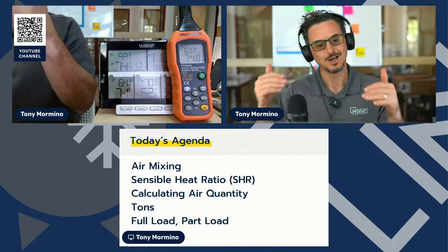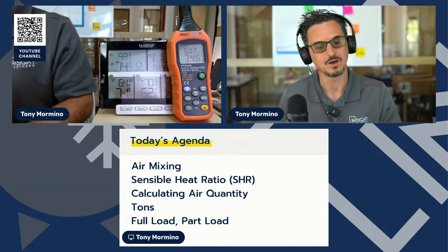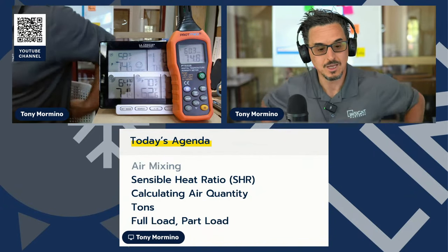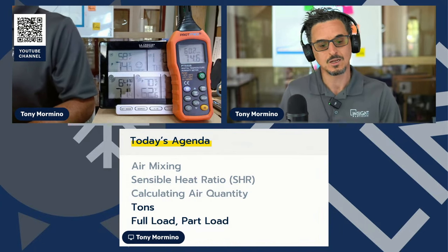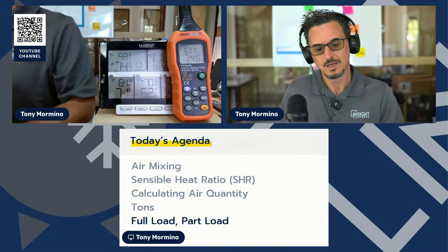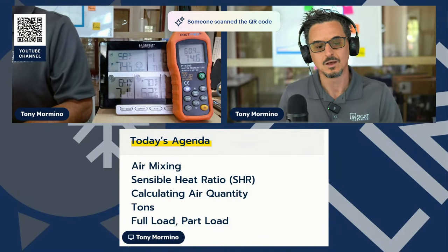So the next logical progression is to do what we're doing today, which is to talk about air mixing. We're going to talk about the sensible heat ratio. Again, extremely important when you're talking about part load is to understand that. We're going to look at calculating air quantity, or calculating CFM, and then we're going to look at calculating tons. So those are the basic four parts of this presentation. And then at the end, I'll give you a little teaser to part three, which is really trying to stress again the importance of understanding part load conditions.